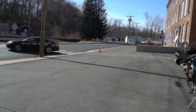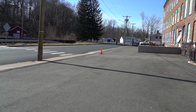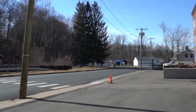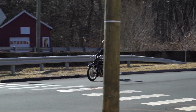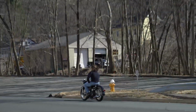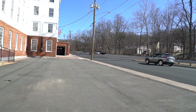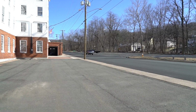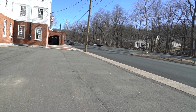Guys, we have a sunny, beautiful hint of spring here in New England. 55 degrees outside today, and Ken's rolling up on the 1959 BMW R26. This is the 250 single, classic 50s BMW styling. Very low revving motor. Da-thump, da-thump, da-thump, da-thump.